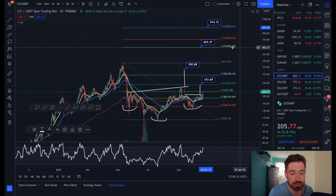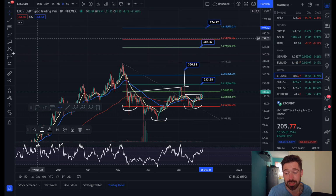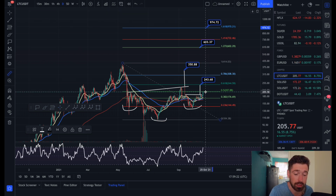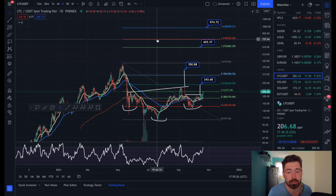So we have the 1.272 at 603, the 1.618 at 974. So Litecoin will most likely reach $1,000 in my opinion, which is a juicy gain of almost 400% for Litecoin.